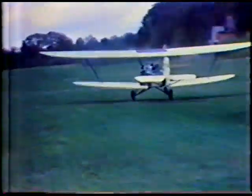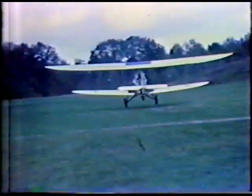Take a closer look at this airplane. We'll see when it was built, how it was built, and later on we'll go for a ride in it.